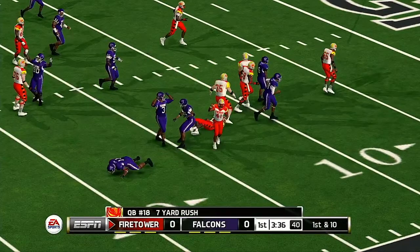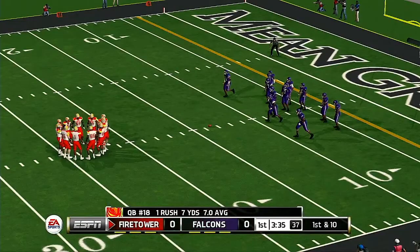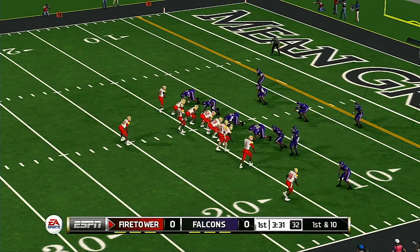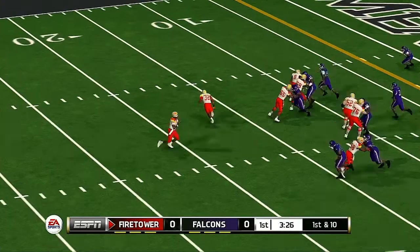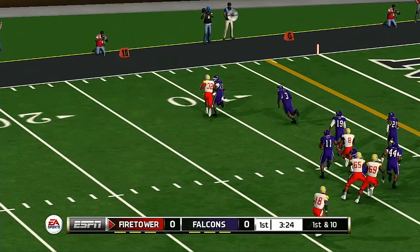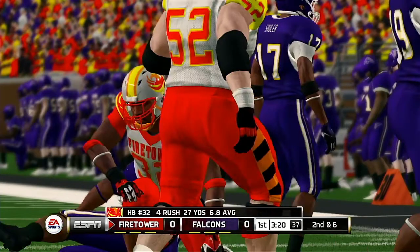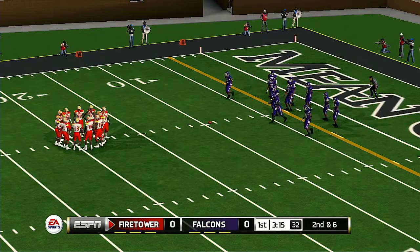Up the middle for a nice gain. That's good for a gain of 7 yards. Here's the eighth play of the series. Here's a handoff left side. They go to the left for a nice gain. Makes the tackle. That's good for a gain of 4 yards. That makes it second and six. From the 10-yard line, it's second down.